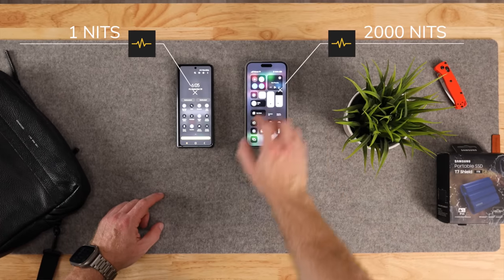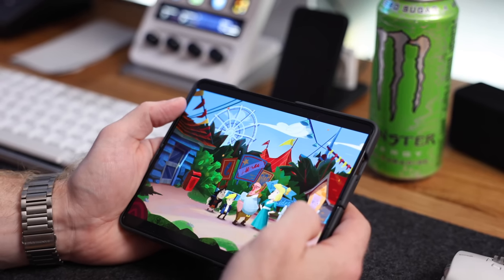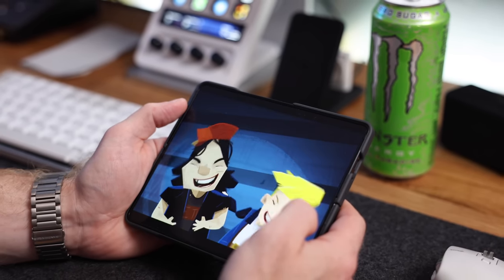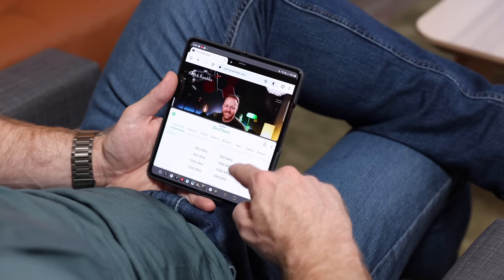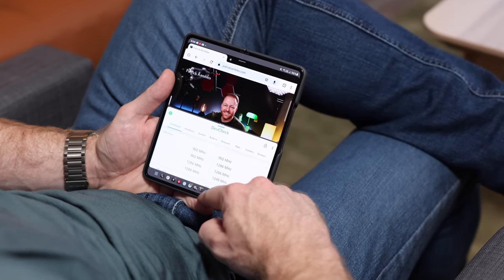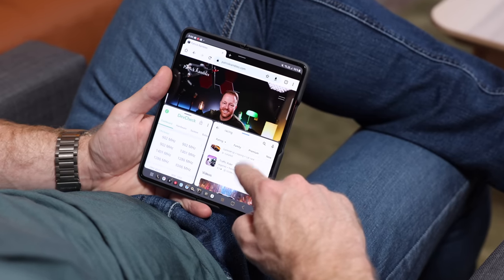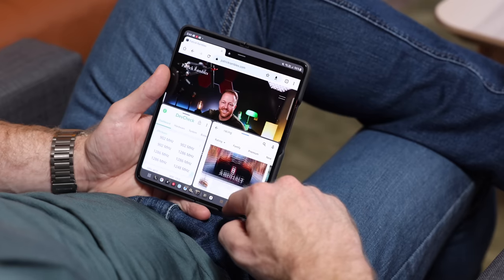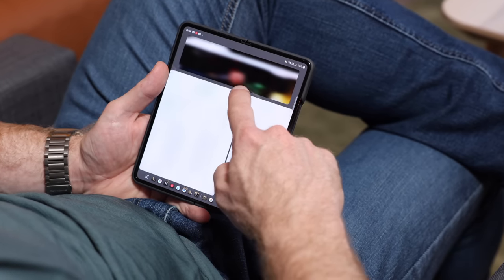If I'm being honest, I do have a slight preference for the display on the Fold 5. Content just looks a little bit better, and I find it more enjoyable to watch. Another advantage of the Fold 5 and its bigger screen over the 15 Pro Max is multitasking. I love how modular the multitasking is. You can place apps top to bottom, side by side, you can even use more than two apps, and you can resize the windows on a very granular level.